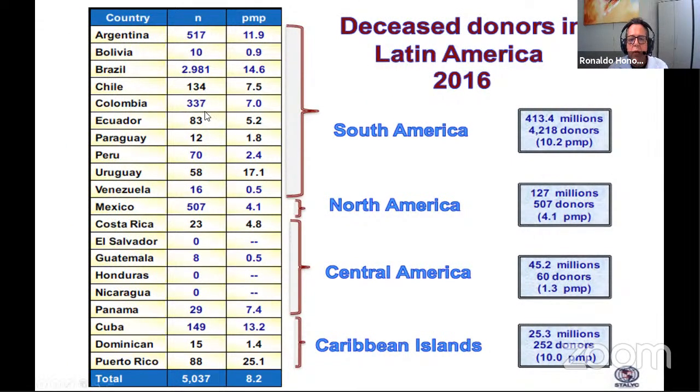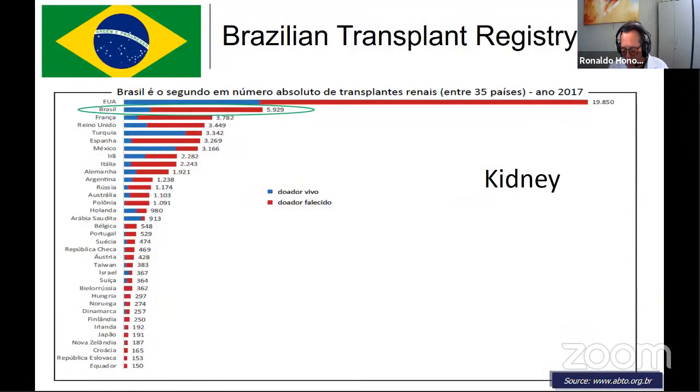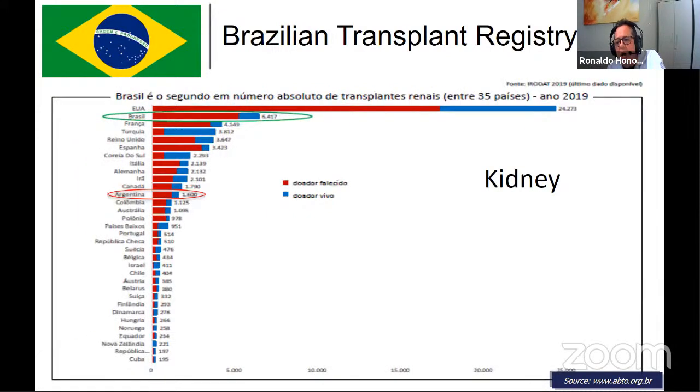As you can see here, in Latin America we have a lot of deceased donors. In Brazil, we have almost 3,000 deceased donors. We have consent donation here in Brazil, and we can only use, as I told you before, 10% of these donors. Despite this, as you can see here, the Brazilian register shows that Brazil is second in the absolute number of transplants. As you can see for the kidney here, in 2019, you can see the Brazilian situation here, and of course your situation here, which is Argentina. So we are in second place, despite this scarcity of donors.